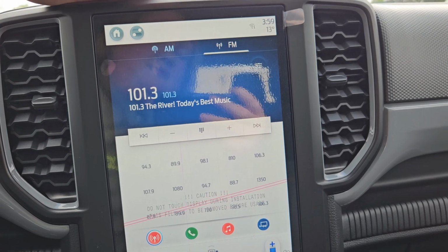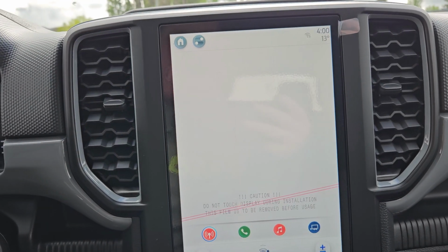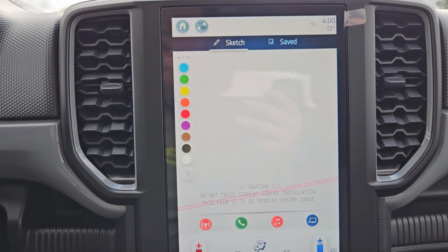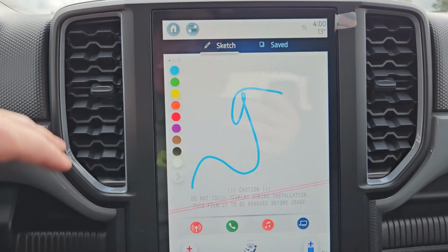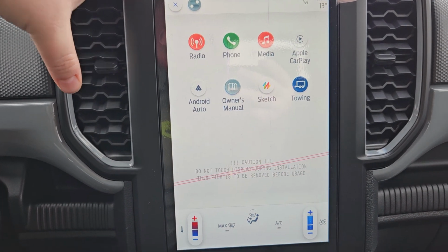And you do get that nice Wi-Fi hotspot as well. And we do get this nice little sketch tool, so if you need to make a list for whatever you need, you can just go whoop, whoop, whoop, and then you have a sketch. And you can save it for later as well.